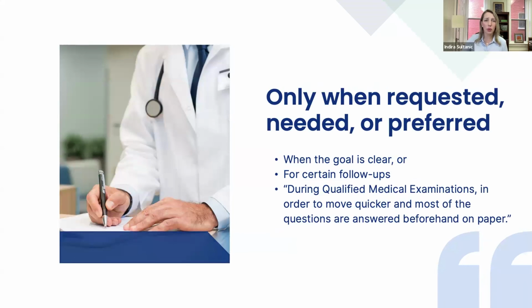And some other examples, right? If the goals are clear, as we saw, and there's an understanding that this is the mode used, it's agreed upon for certain follow-ups, and then during qualified medical exams is another one that was shared, and when the questions are answered beforehand.